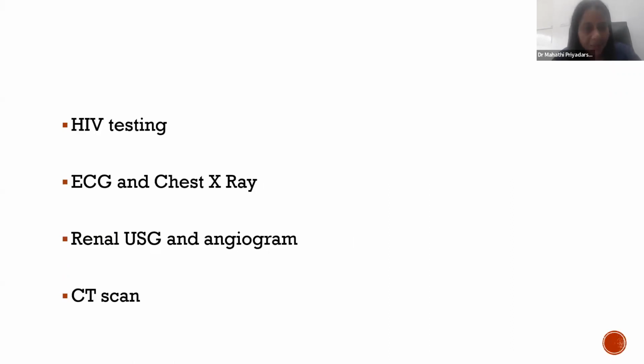Also, HIV testing should be done. ECG should be taken. X-ray should be done to see if there are any infections in the lung. Along with the ECG, 2D echo also needs to be done to see the condition of the heart. Renal ultrasound and angiograms are done to again assess the condition of the kidneys. And the CT scan is done to rule out any other abnormalities or ongoing infections.